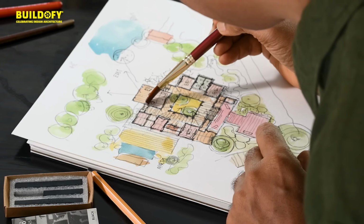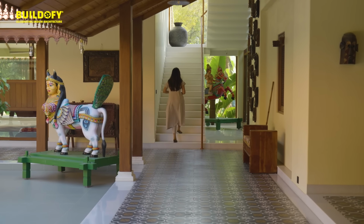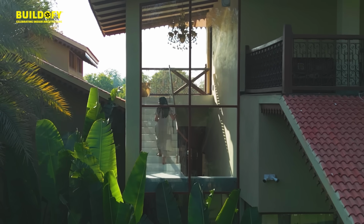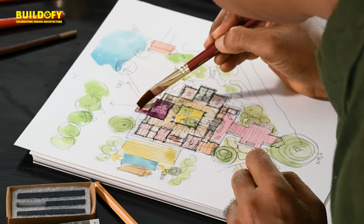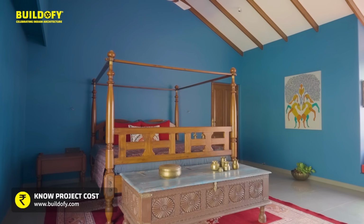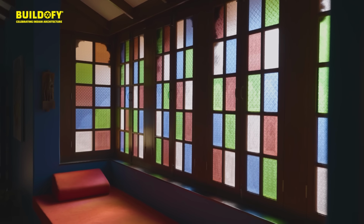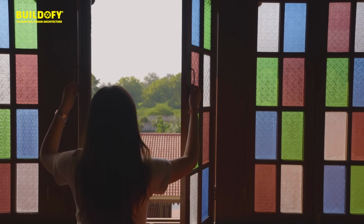When you go up, we have one more floor. We have a glass staircase. While climbing, you virtually feel that you are walking through the green. We have the veranda above the ground floor veranda and one master bedroom. That's the traditional Jharokha with small windows. And Ahmedabad is known for the use of colored glass.